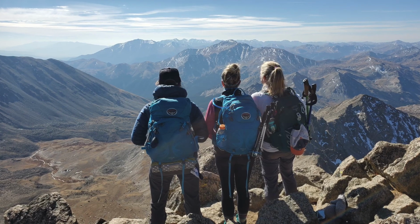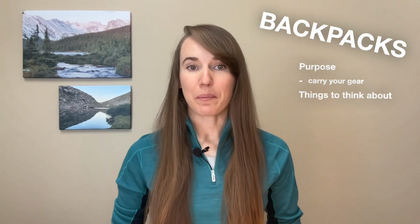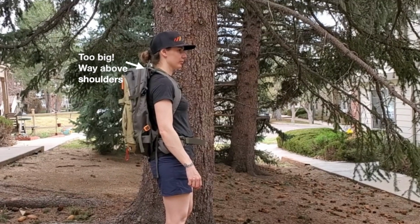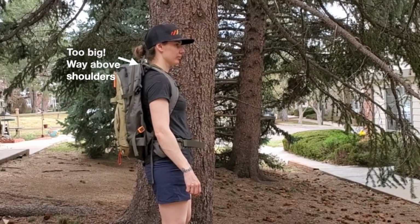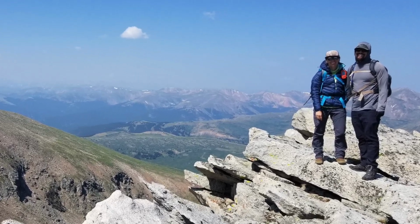On the most basic level, it just needs to carry the other gear that you want to bring with you on your hike. Beyond that, here are a couple other things you could think about with backpacks. First, comfort and fit. Backpacks that fit you correctly will definitely be more comfortable than packs that are too big or small for your frame. Other things that make backpacks more comfortable include having a hip belt and including padding on the straps. Not all packs come with hip belts, but I personally recommend using a pack that has one. It can take a lot of stress off of your shoulders.